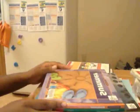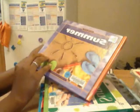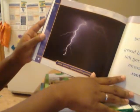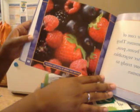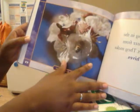And then next we have, this book will be for both of my kids. We have Summer, and I thought this was appropriate because we are in the season of summer. Now this book, it looks like it's Weather Watch. So it's going to talk about the weather in summer. They're going to talk about tornadoes and lightning and thunder, and those are things that happen in the summertime. And the pictures are really nice. And it's going to talk about gardens and how we take care of gardens in the summer, and flowers and bees.